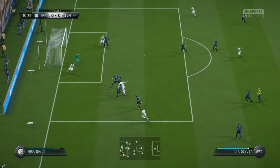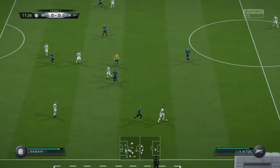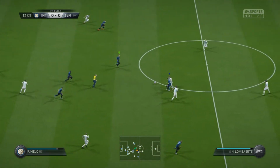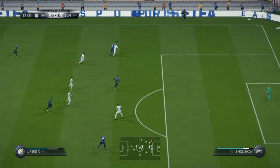Hung on to the ball there cleverly. Kondogbia. That is a cheap piece of play to give the ball away like that. Good place to win the ball back there, because the pressure was starting to mount. The interception was timely, to say the least.